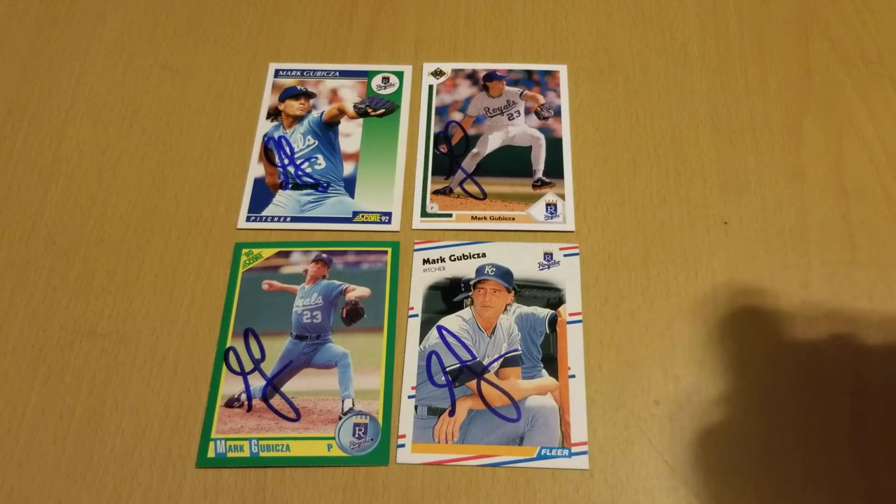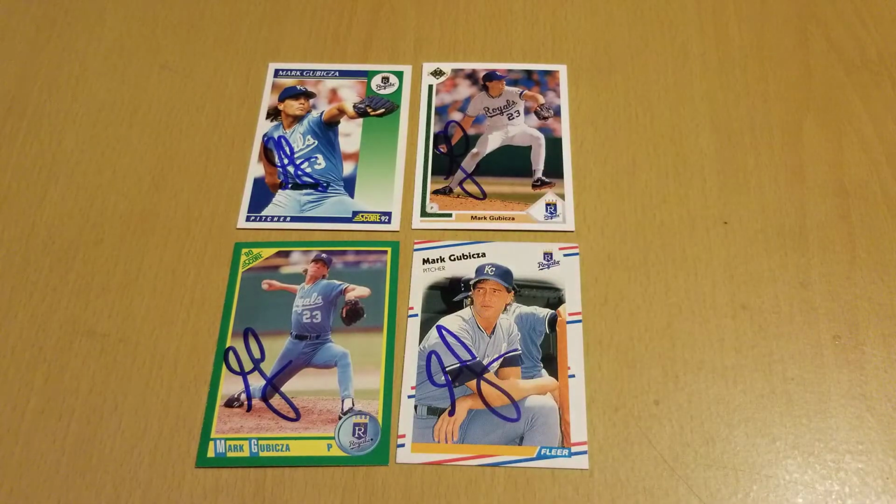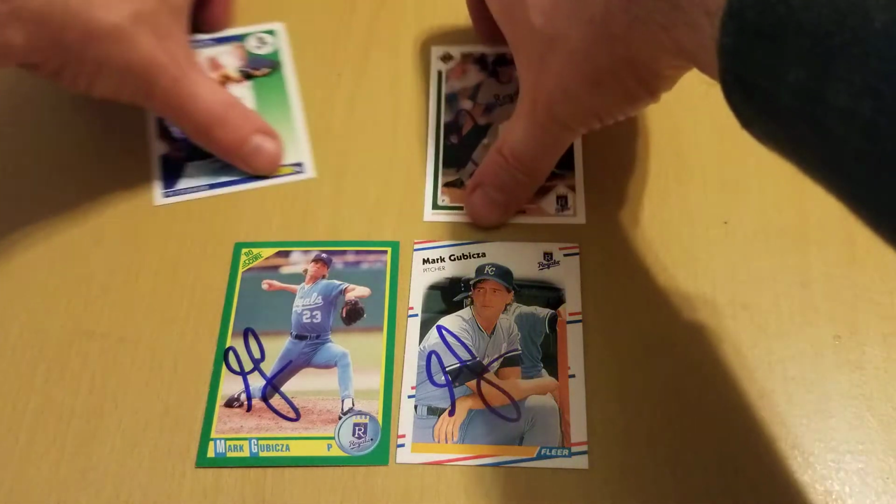88 Fleer, another one for the set there. The 91 Upper Deck, 90 Score, and 92 Score. So, again, those sets that I told you a couple weeks back I picked up for $1 a set are paying dividends for me. And it's nice because those sets are collated, so it's not like I have to go through the entire box to find a player. They're all sequenced, so all I got to do is go online real quick, find out the card number, and then boom, go straight to it.